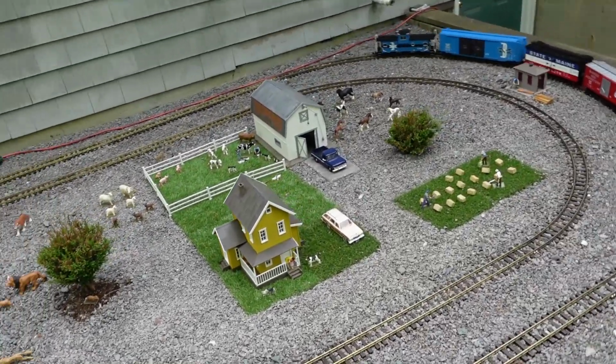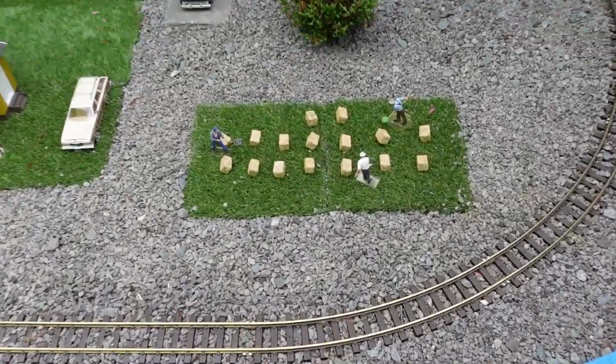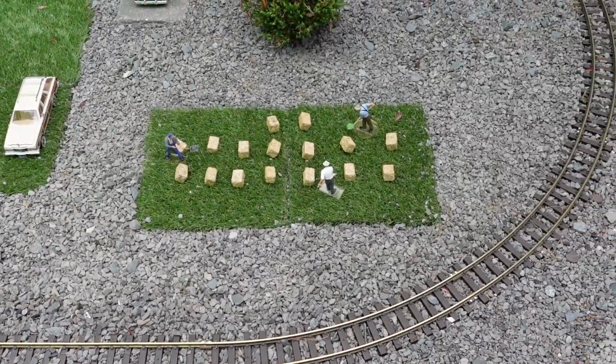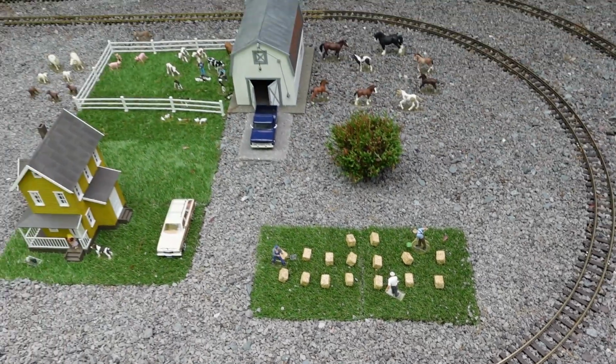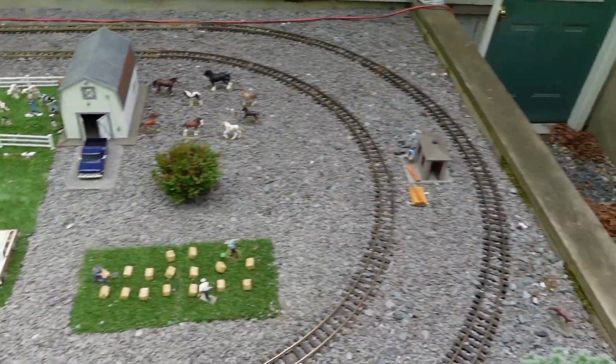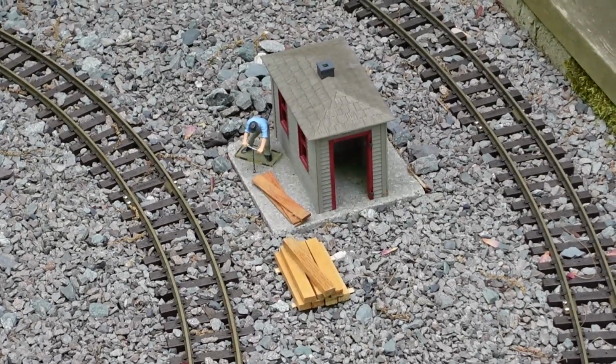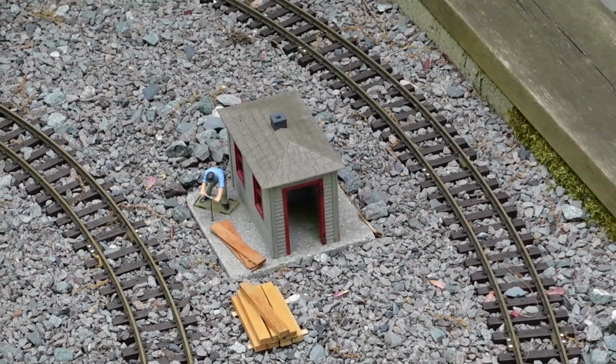And we got our farm down here. We got some people working on the bales of hay here. Got our barn and our house. And then way at the end here, we have our little track maintenance shed there and a worker.